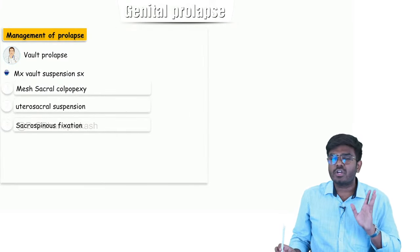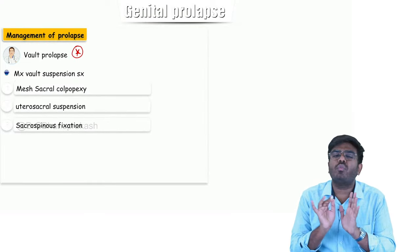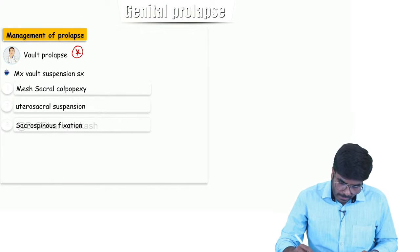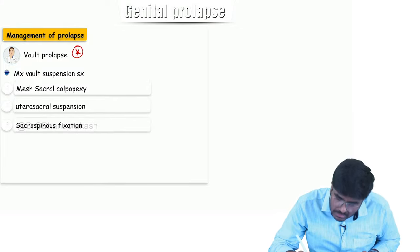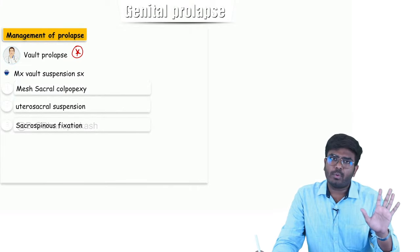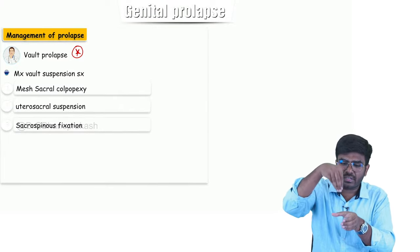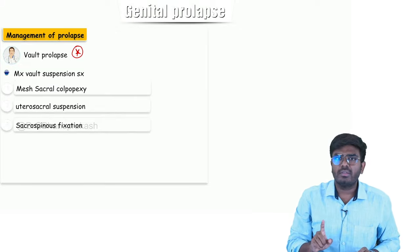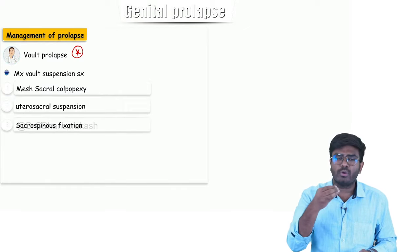Now, after this, let's talk something about vault prolapse, guys. Now, what is the vault, sir? Which vault? Let me show you what exactly I mean by vault prolapse. Normally, a female is there. Now she has suffered with uterine prolapse. Her problem is uterine prolapse. The uterus and cervix are falling down into the vaginal canal. Now what have you done? You have done the surgery. You have done the hysterectomy. You have removed her uterus.